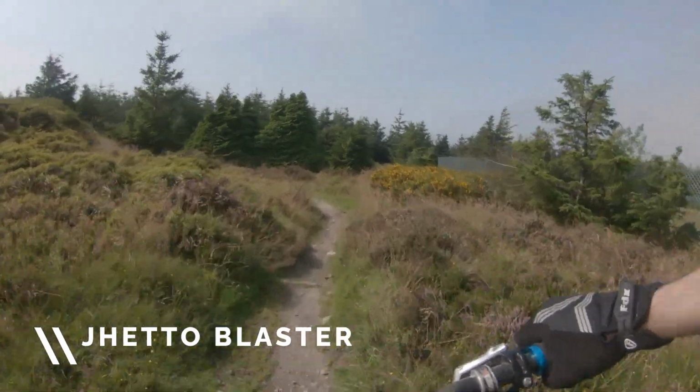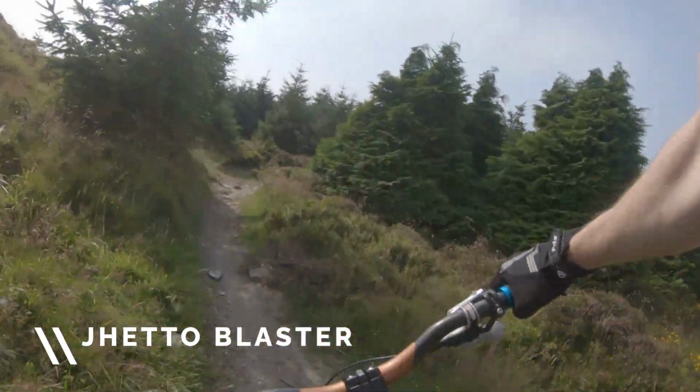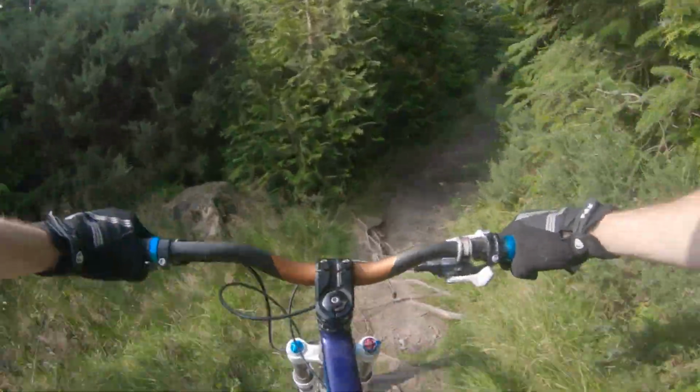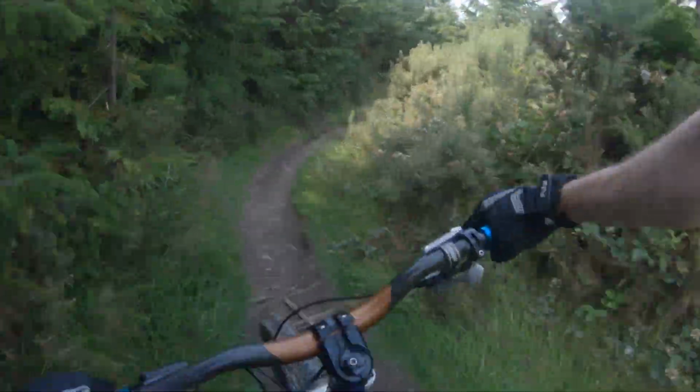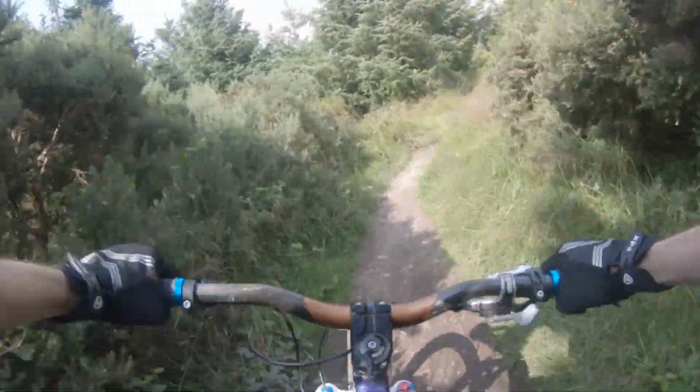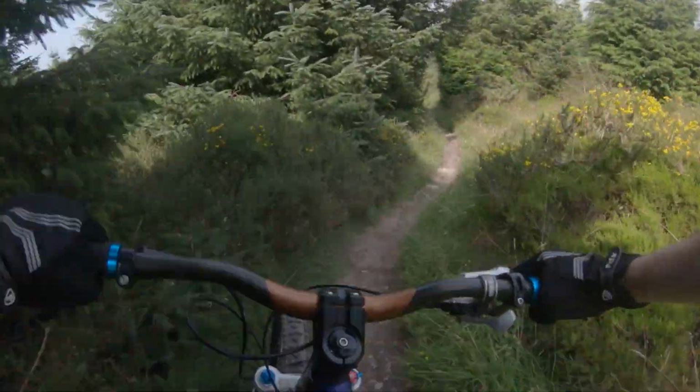Our last trail of the day was JHETTO Blaster, which was probably one of my favorites that I did during the time we were there. There's some really nice rooty sections, and at this point I had the rebound on the rear shock a little more dialed in, so I was enjoying them a bit more.